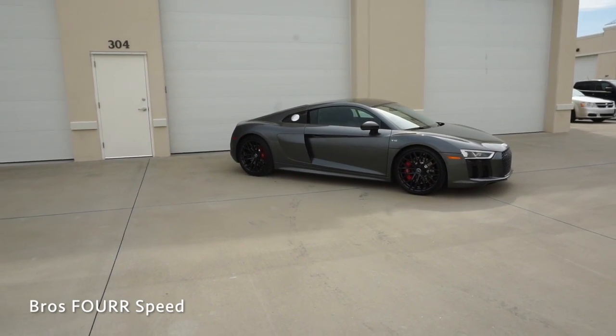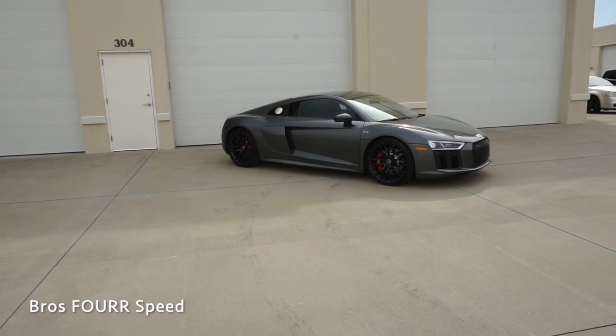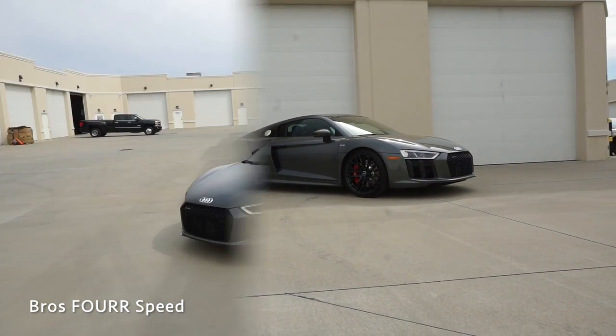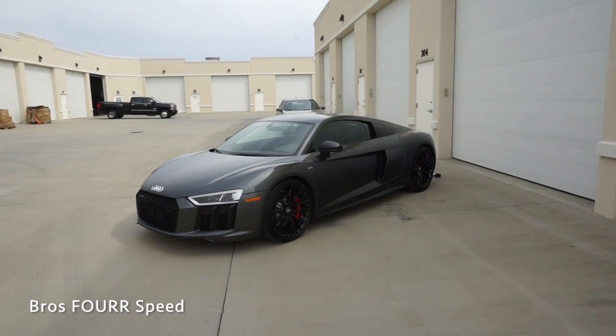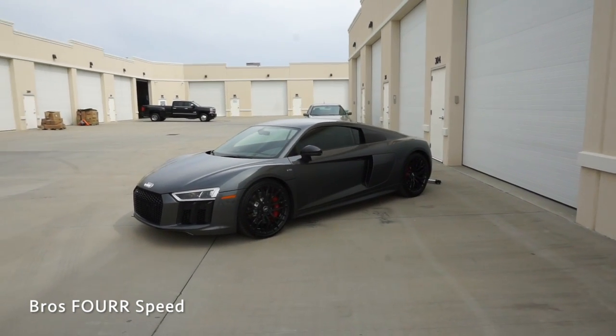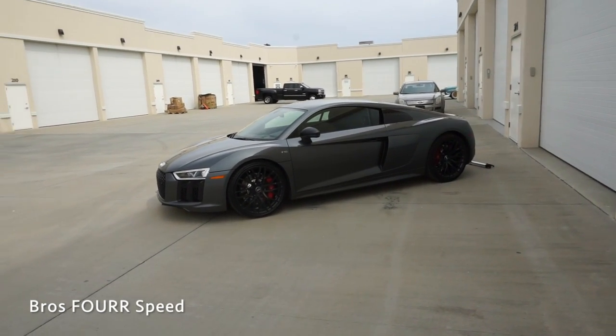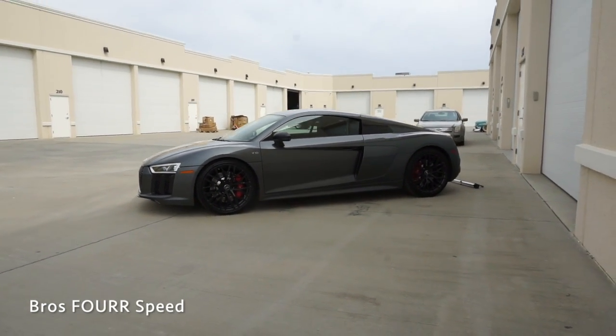And with a fuel capacity of 19.3 gallons, you can expect the MPG to be 14 in the city and 22 on the highway. The wheelbase measures 104.3 inches. It has an overall length of 174.3. The width is 80.2 inches and it has a height of 48.8 inches.